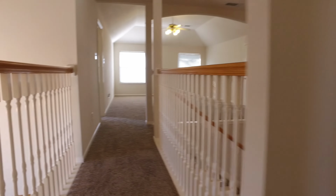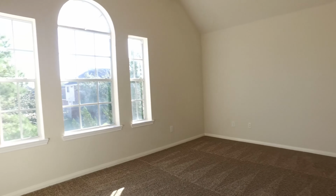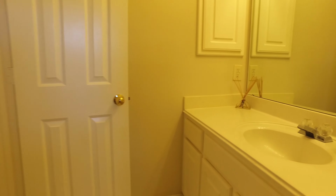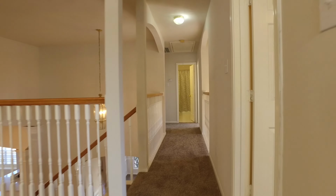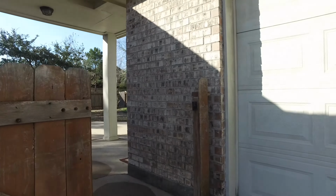There's the game room I told you about, ready for family game nights. Another bedroom with its own bathroom. The space in this home continues on and on. A huge backyard fit for your upcoming pool and covered patio.